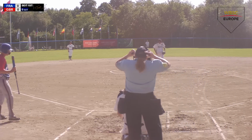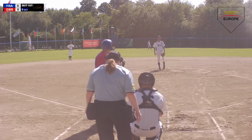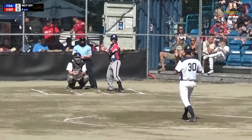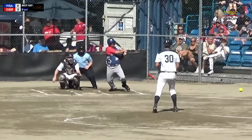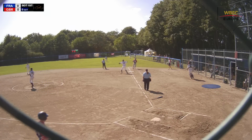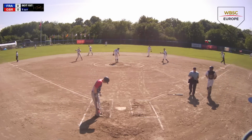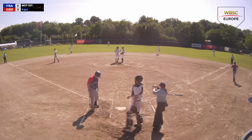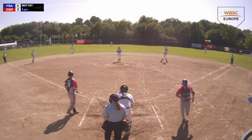And we go to the home half of the first inning in this matchup between Great Britain and France. Stepping up to the plate first for Great Britain is left fielder Thomas Russell. And the first pitch is hit hard to shortstop. The play is made and the throw is in time. So a quick out for the French pitcher. That is Sylvain Buvat doing the pitching for Team France. And he manages to get himself a ground out on the first pitch of the game.